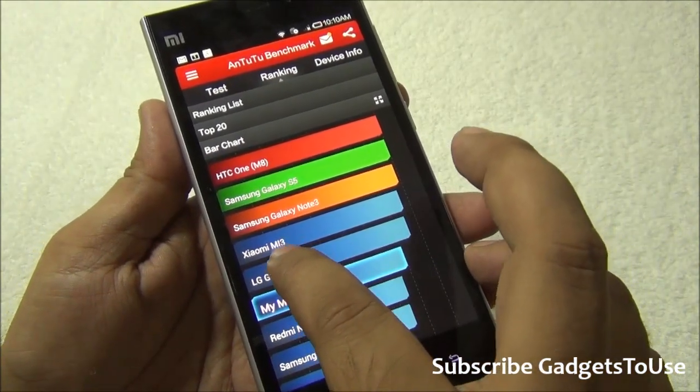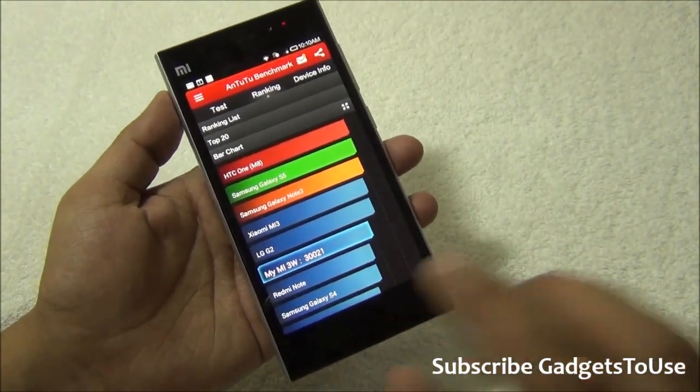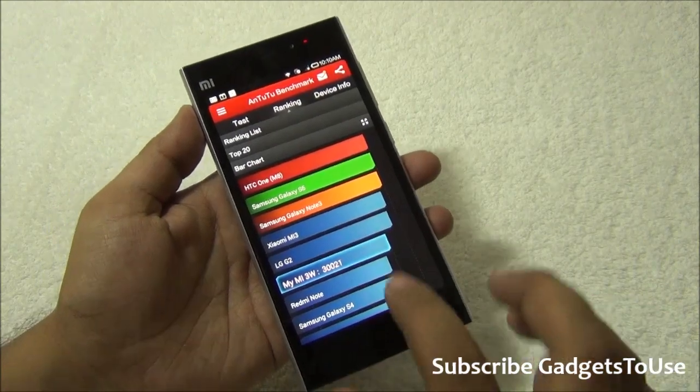You also have the official ranking of this device, which is the Xiaomi Mi3, the international variant, or the variant which is not in India. There is a slight difference between the kind of Mi3 which you get in China and the one which we have right now in India.